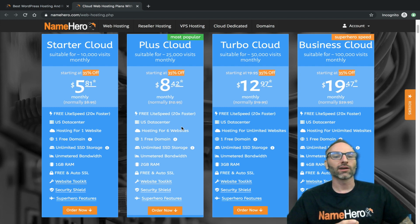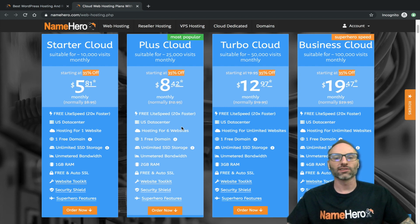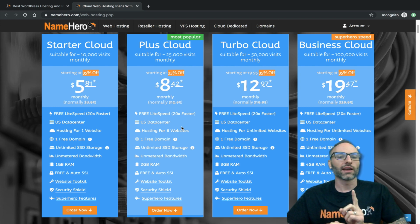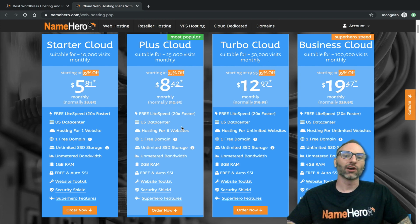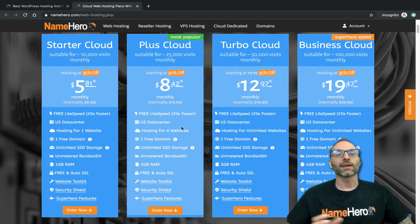When I started NameHero, with a lot of other hosts in the industry, if you got a big burst of traffic, let's say your website got featured on Hacker News or Facebook, or an article went viral, then your website got suspended or went down because it used too many resources. I felt like that was really unfair. So at NameHero, we use software called CloudLinux, which isolates and containerizes each site. This way, one website that gets featured on Facebook and goes viral won't take down an entire node, or your neighbors on the same server.